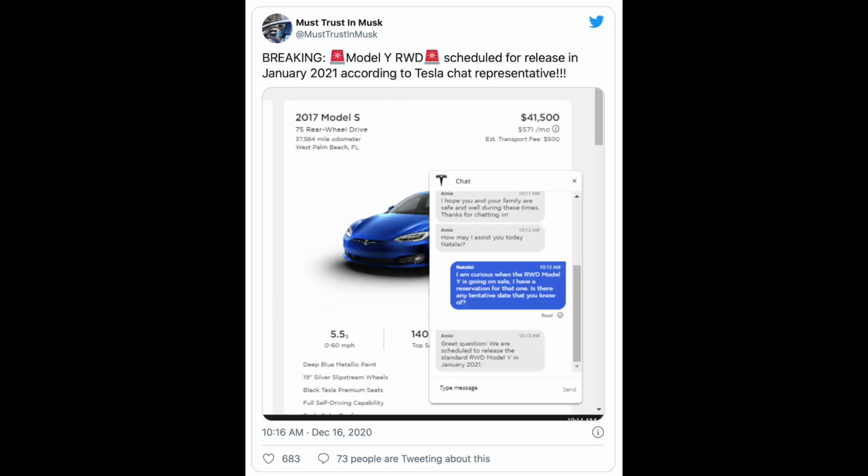There was a screenshot shared of a chat with Tesla that did say that the rear-wheel drive model was scheduled to start deliveries in January. This has not been confirmed anywhere else, and I was unsuccessful in generating the same response from Tesla. That said, I think it's likely the rear-wheel drive model could be coming in the first quarter of 2021 or the second quarter.